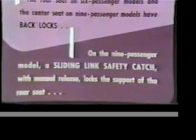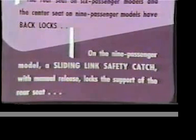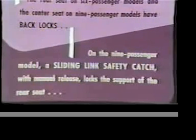The rear seat on 6-passenger models and the center seat on 9-passenger models have back locks, which prevent occupants from being pushed forward by shifting cargo. On the 9-passenger model, a sliding link safety catch with manual release locks the support of the rear seat, thus increasing passenger safety and reducing seat rattles.